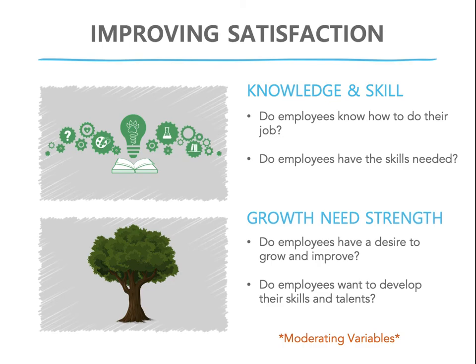As we mentioned way back in chapter 1, these factors here, knowledge and skill and growth need strength, these are called moderating variables. So they are changing the strength of the relationship between job characteristics and job satisfaction. So when an employee has the knowledge and skills to do the job, the relationship between job characteristics and job satisfaction becomes even greater. When employees have high growth need strength, the relationship between job characteristics and job satisfaction is even greater. If you have any questions about what a moderating variable is or how these two factors are important to job characteristics theory, please let me know.